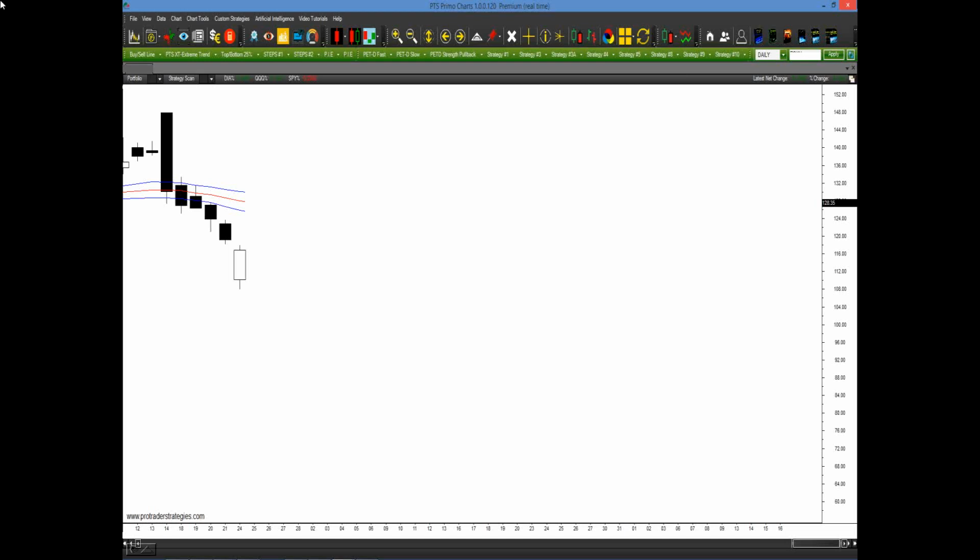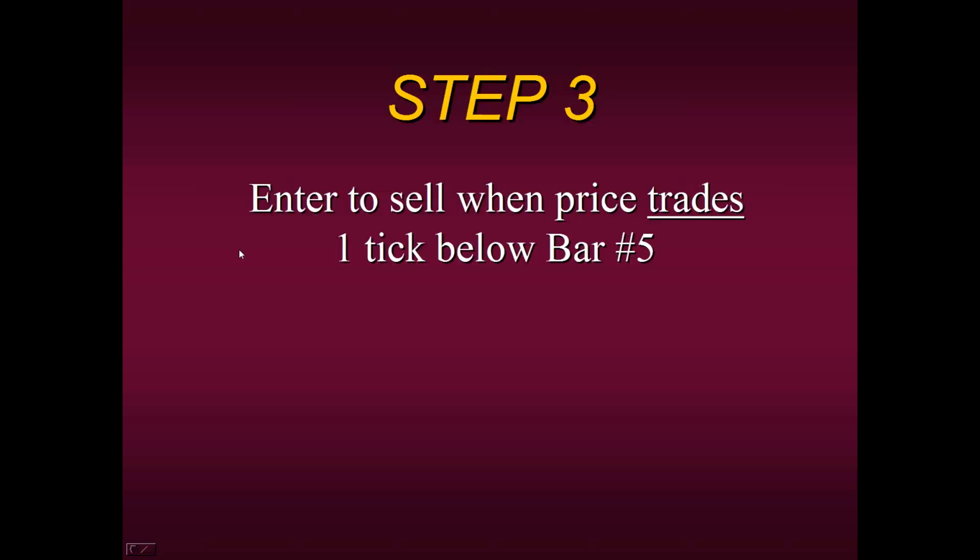Here is the lower Bollinger Band right here. And we want to find 5 that close below that. So we have 1, 2, 3, 4, 5 closes below. So we have a proper setup here. We're not going to sell yet, but we have a setup. But we have to add a little more structure, and that's in step number 3.